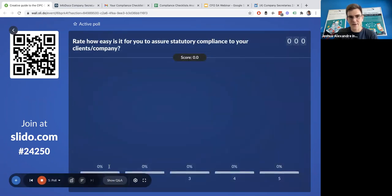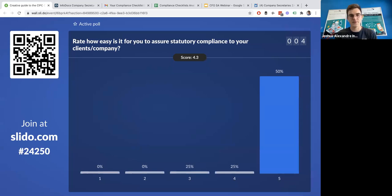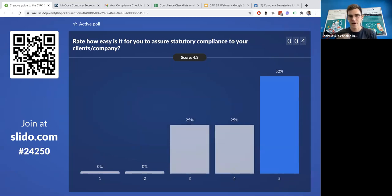Let's move on to the last one here, which is: rate how easy it is for you to assure statutory compliance to your clients or company. So if you are an accountant or someone who is being outsourced to do this work for client companies, how easy is it for you to assure those clients that you can keep them statutory compliant?